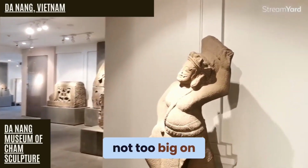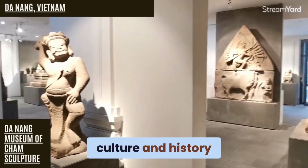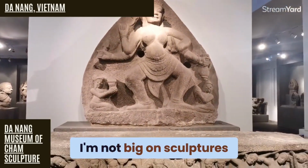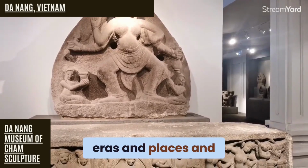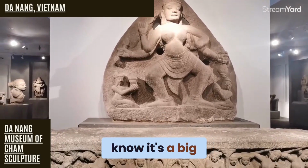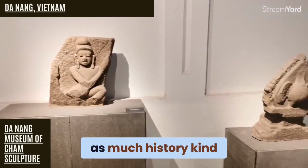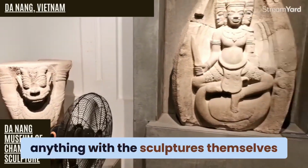Again, not too big on giving advice on the channel, just showing, but I would recommend this museum to anybody interested in culture and history who's come into Da Nang. Even if you're not a big sculpture person, you can get a good idea of what people from different eras and places thought were important enough, because sculpture is a pretty big undertaking, especially the farther back you go. It's a lot of time and expense and labor. And this is what people thought were important. We've learned as much history about the area, and religion, for these folks as anything from the sculptures themselves.